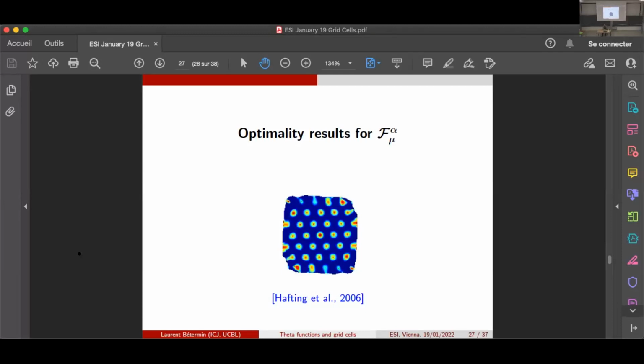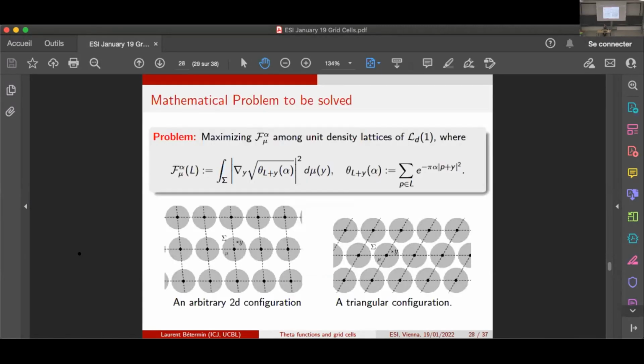And now I want to state, in the last 10 minutes, what optimality results we get for the grid cell problem, for our problem. So I recall the problem here: minimizing this object among unit density lattices. And this object, we saw it before, is the translated theta function. This is a general configuration of firing fields, this gray thing, and this is the one you want to be a maximizer, the triangular lattice, exactly what you want.